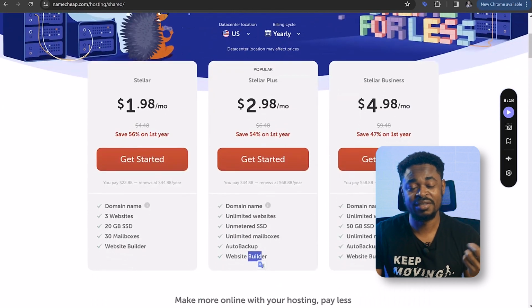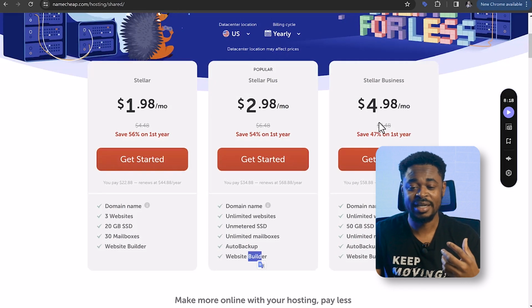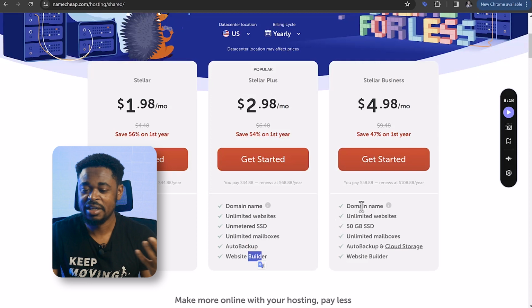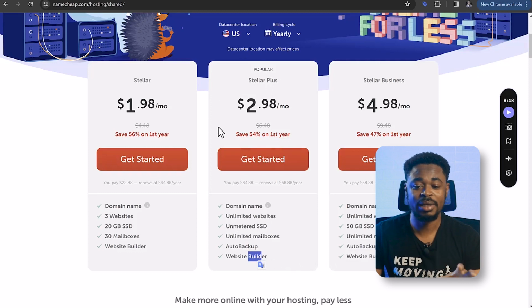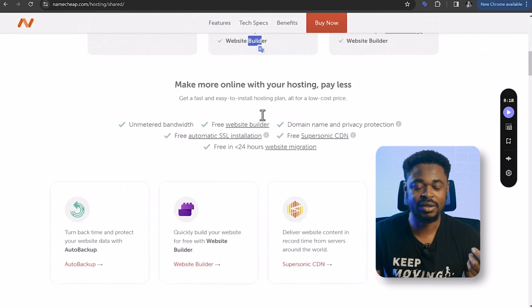And for the Stellar Business, if you're an agency, I would suggest that you use this. If you build or host websites for other businesses or for your clients, you want to use this. It goes for like $4.98 per month, and you have a domain name, unlimited websites, 50 gig SSD, unlimited mailboxes, and all that. You can see that the popular plan for $2.98 per month is a good start for you. It's very cheap, so at the end of the year, you won't be spending much on hosting compared to other platforms that will want to rip you off.